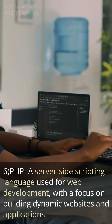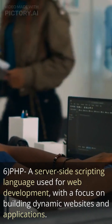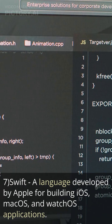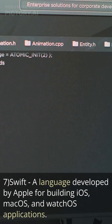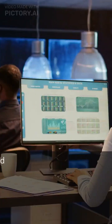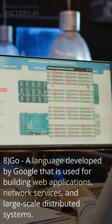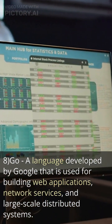6. PHP, a server-side scripting language used for web development, with a focus on building dynamic websites and applications. 7. Swift, a language developed by Apple for building iOS, macOS, and watchOS applications. 8. Go, a language developed by Google that is used for building web applications, network services, and large-scale distributed systems.